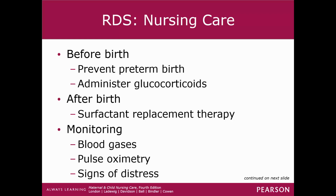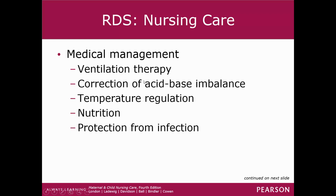We're going to put them on a cardiac monitor. We're going to do blood gases. We're going to continuously watch their pulse ox, and we're going to manage their respiratory distress. Okay. So ventilation, correction of acid-base balance. Your number one treatment for acid-base imbalance is respiratory support, okay? Very rarely, hardly ever in a lifetime will you ever give sodium bicarb to correct an acid-base imbalance, okay? We keep them warm.